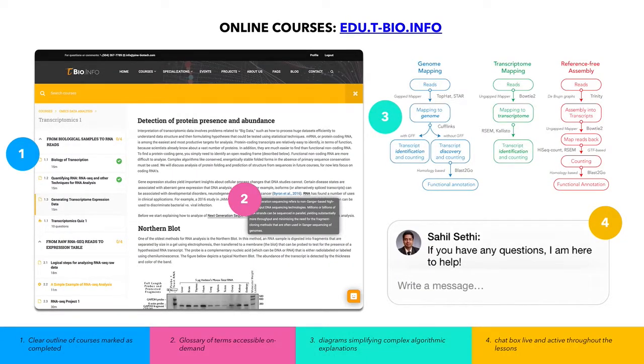Now, the first big part of this program is using the online courses that you can find on EDU.T-BIO.INFO. These courses are structured, but they have text, keywords, images, and videos. And what you will find is that as you go through, there will be a lot of references to different methods, and those will be explained in charts, such as you see right here. And also, if you have any questions along the way, there's a chat box and you can always ask questions.